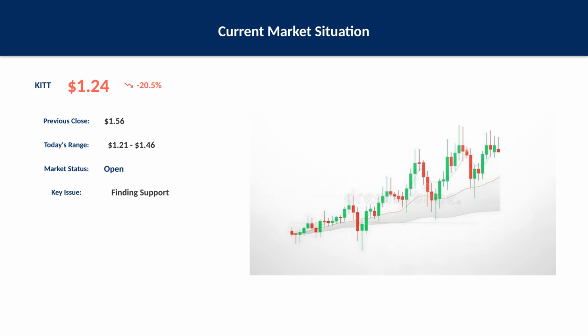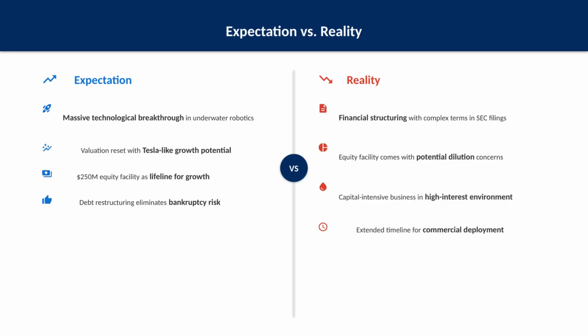Just yesterday, this equity closed at $1.56, marking a massive surge that had retail traders across every major platform scrambling to understand the catalyst. Today, the reality is setting in, and the price action is volatile, swinging between a low of $1.21 and a high of $1.46. The market is currently open, and the red numbers on your screen tell a story that is far more complex than simple profit-taking.